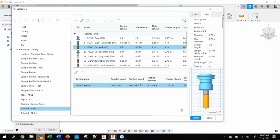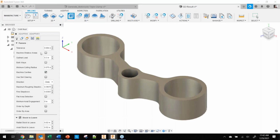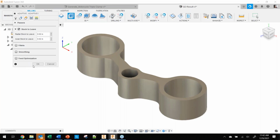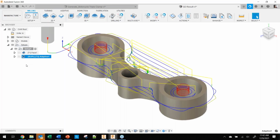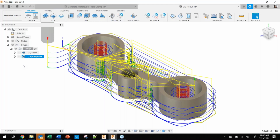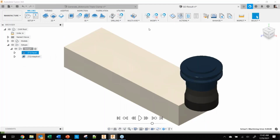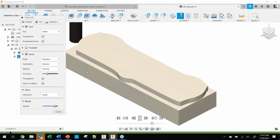Looks long enough. We'll find out, won't we? Select that. I can then use these and say, hey, I'd like you to leave a little bit of stock on this because I'm going to come back and finish it. And we'll hit OK. It does its thing. It's calculating, again, maintaining chip load, different depths of cut, doing the pockets for me, and that outside profile based on the stock that I defined earlier. Again, the face mill operation, and then here is the tool coming in to rough out that shape.